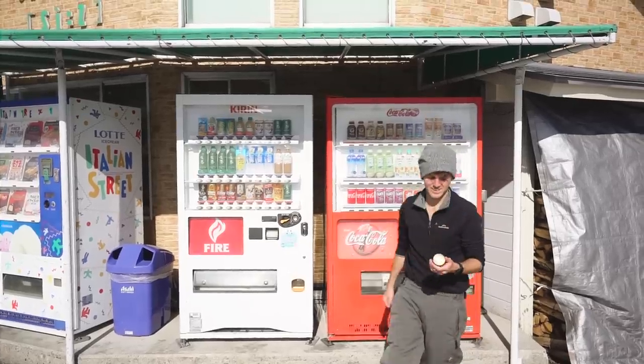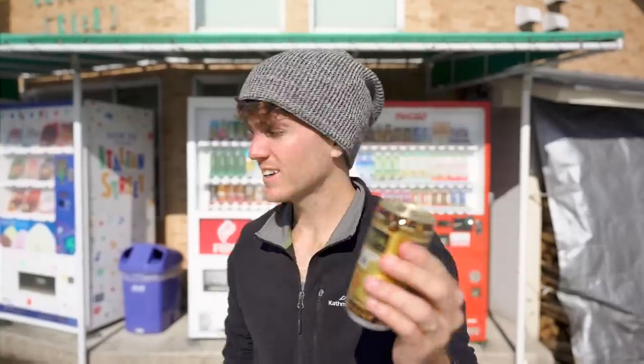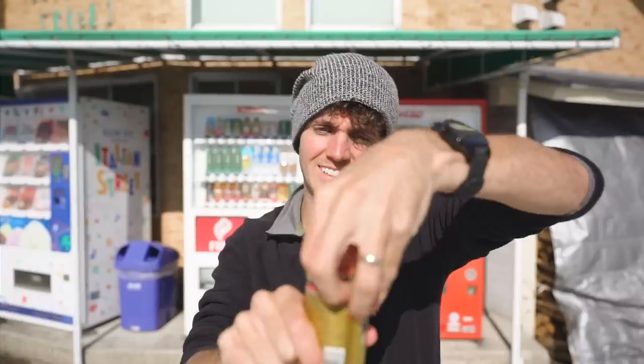Guys, one of our favorite things about Japan is you can get a hot coffee out of a vending machine.